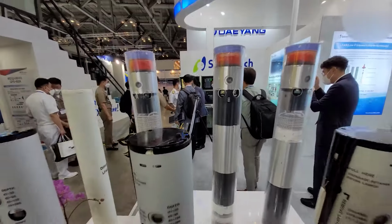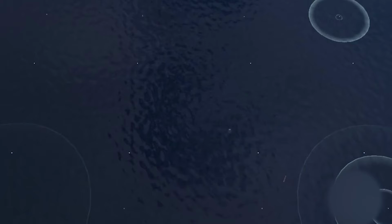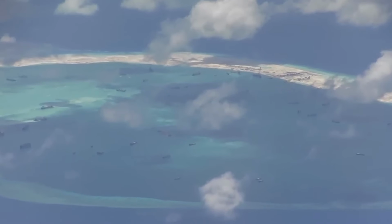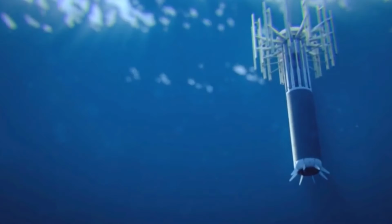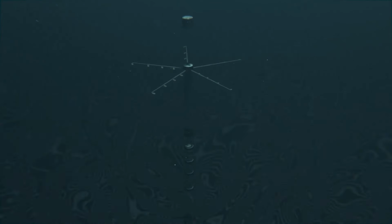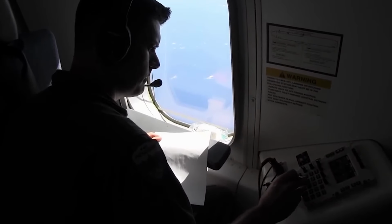Sonobuoys are compact yet powerful devices equipped with hydrophones that effectively pick up acoustic signals beneath the waves. Once these signals are detected, the sonobuoys transmit valuable data in real time to naval operators. This real-time underwater intelligence significantly enhances maritime security by ensuring timely and informed decision-making.